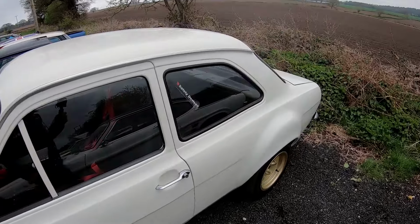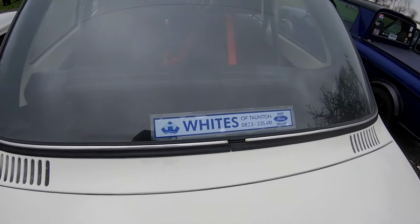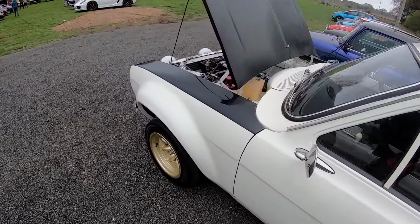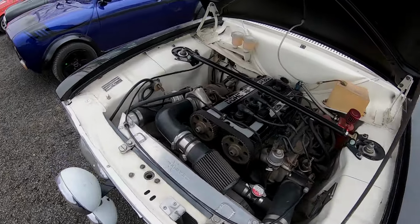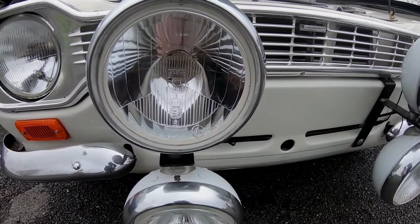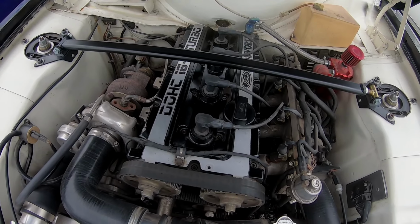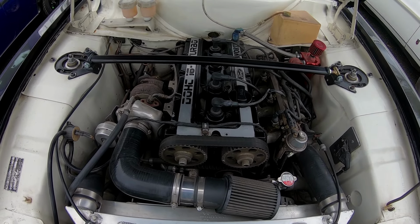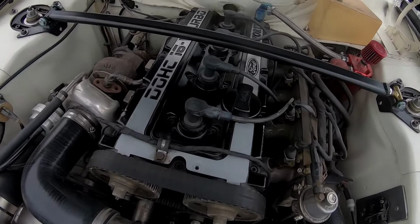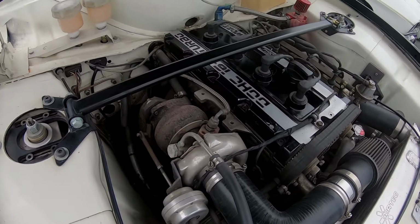Next to this beauty. Registered at Whites of Taunton, which is a main dealer. He's had some serious work, this Escort. Can't see the name of these. Sure, actually. Full Cosworth lump. Okay, that's come straight out of a Sierra, presumably. Or maybe not, I'm not sure. Maybe it was an Escort Cosworth engine. If somebody could let me know, that'll be great. But it's installed really neatly.